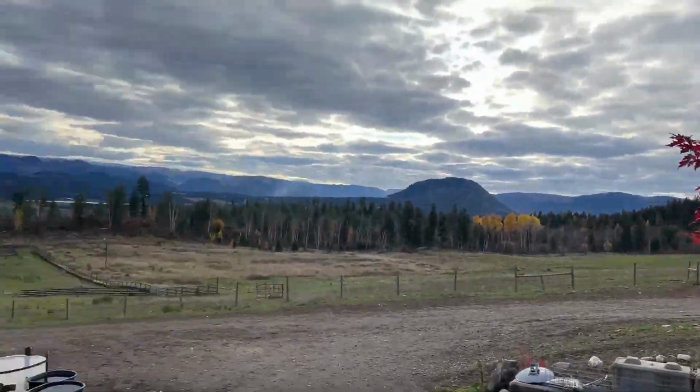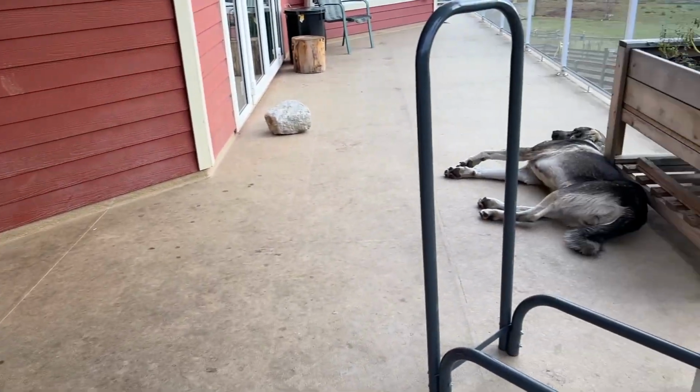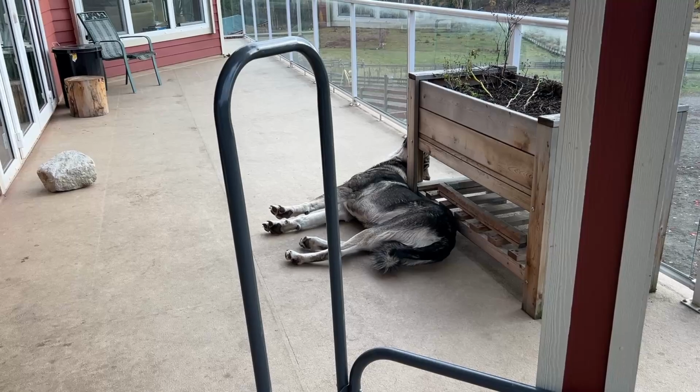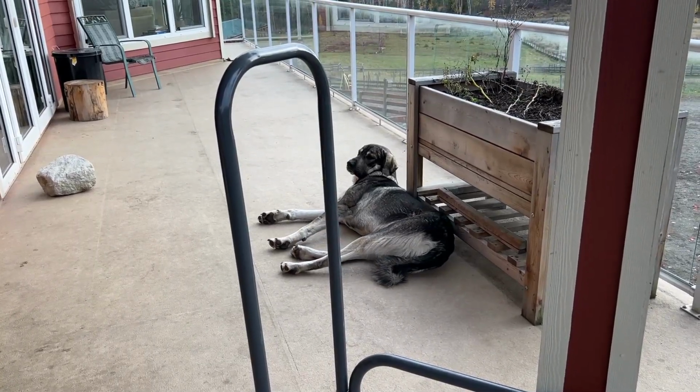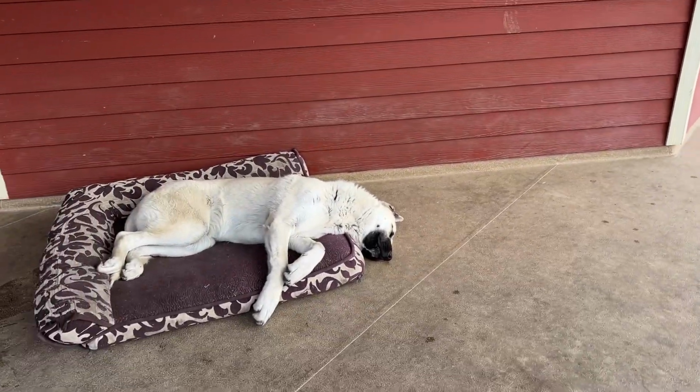But I do know I have two Kangal livestock guardian dogs who've been completely unconcerned this whole time. So whatever it is, it's unlikely to be bear, wolf, cougar, or coyote.